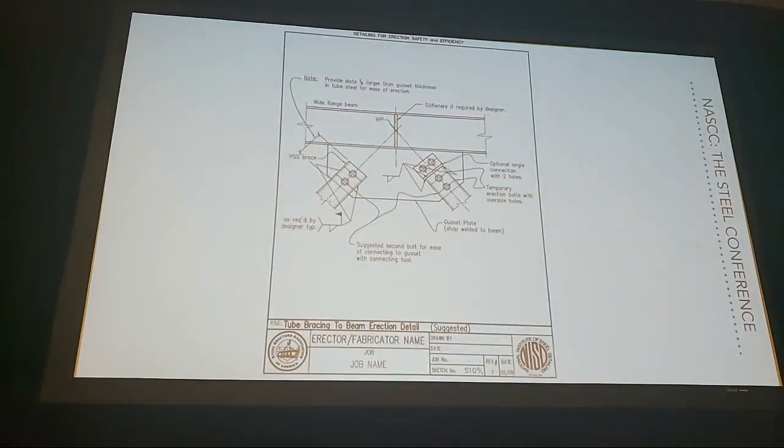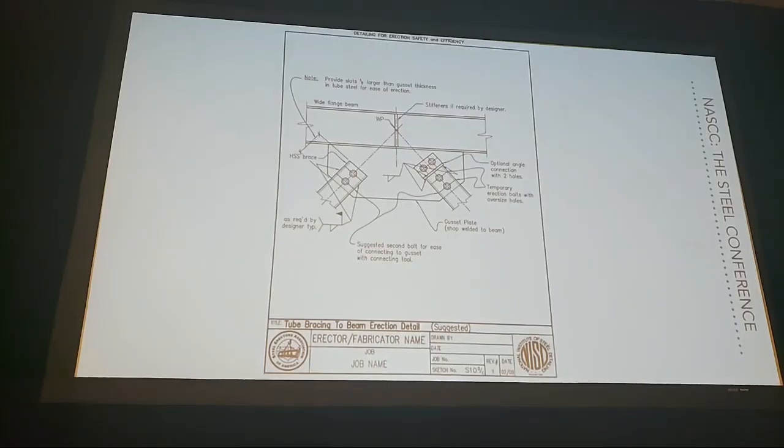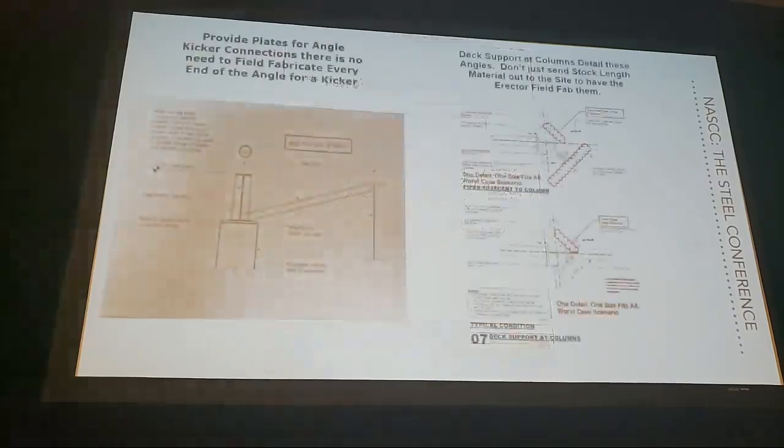The other one's the favorite connection for the bolted bracing. If you could do that, it eliminates the weld for the bracing and saves everybody time, money, and a headache. Exactly.